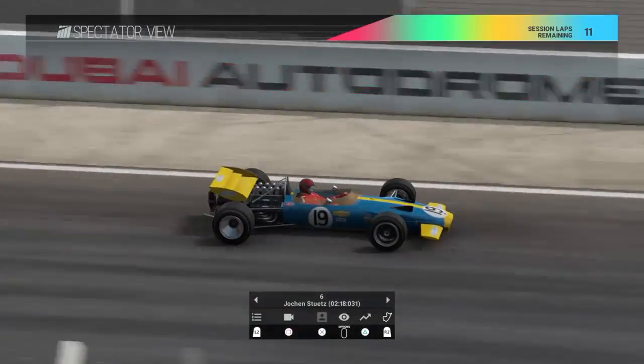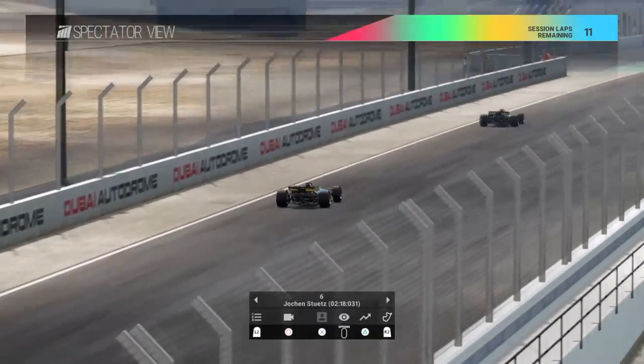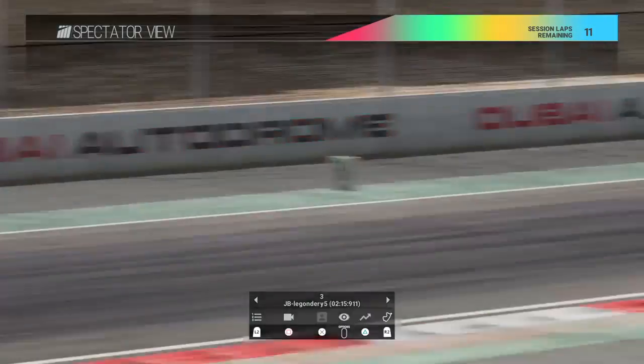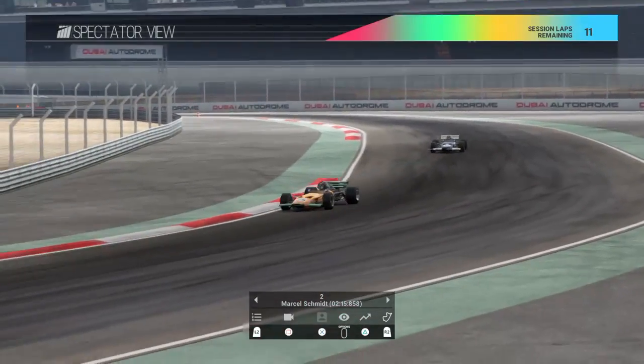So anyway, let's go down the starting straight. They do, and across the line they come now. What lap time is the quickest lap of the race? I think it's JB. Yes, it's JB. 1 minute. No, it's seconds.